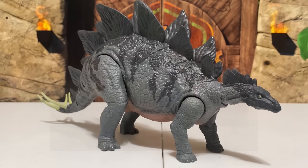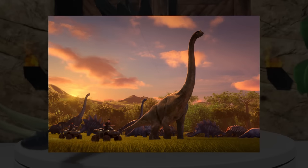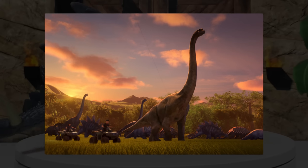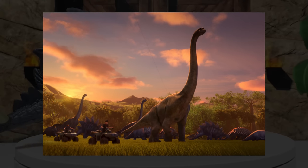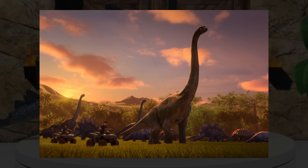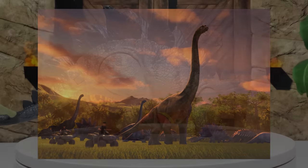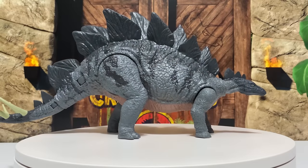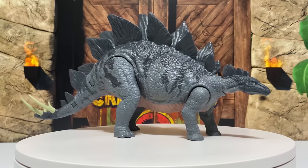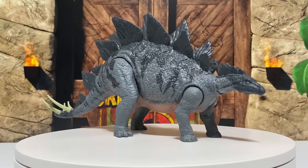Stegosaurus. During Camp Cretaceous's first season, we're treated to several sequences which take place alongside a large herd of the park's herbivores. Within this herd, we see familiar Jurassic species like the already discussed Ceinoceratops, as well as classics like Brachiosaurus and Stegosaurus. While glimpses of the latter are more fleeting, we do see a Stegosaurus that's very faithful to Jurassic World and Fallen Kingdom's design of the animal.